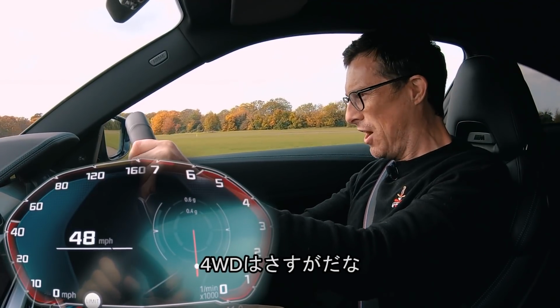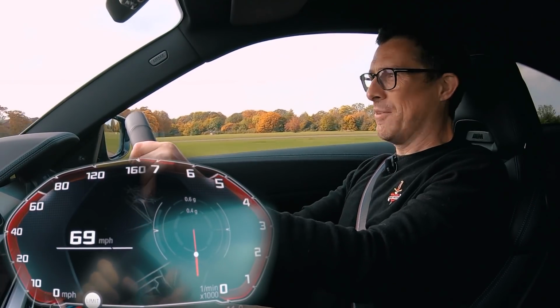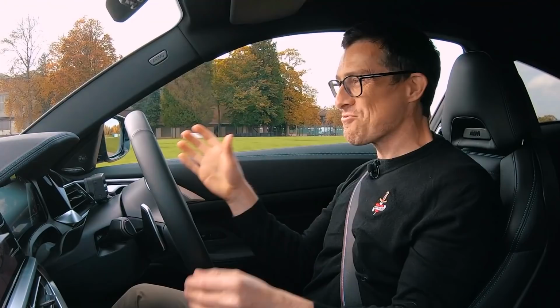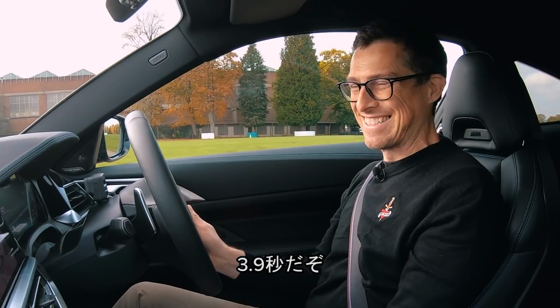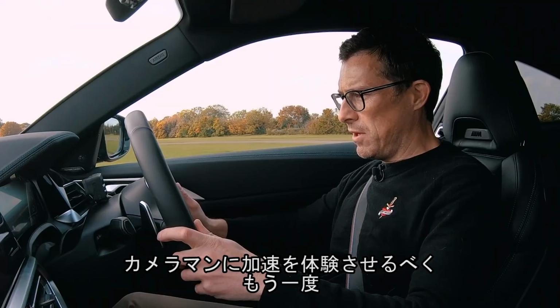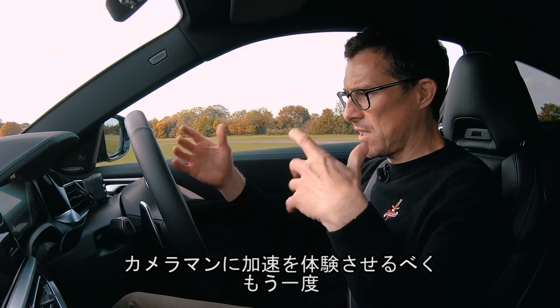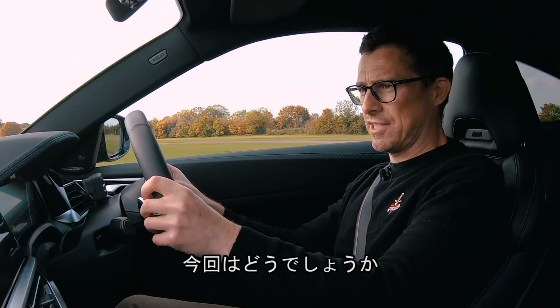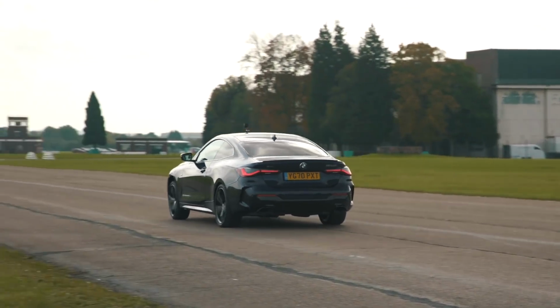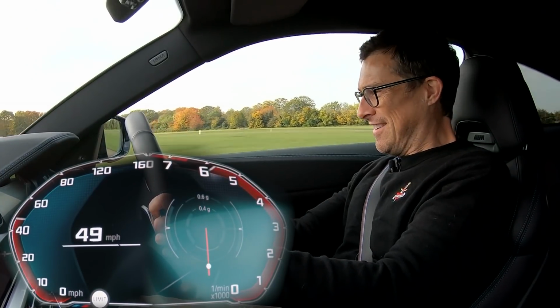xDrive just takes off. And there we go. 0 to 60, 3.9 seconds. 3.9 seconds! I really can't believe it. That is impressive. I was pleased with that launch, but unfortunately the cameraman wasn't, so he's going to get me to do it again. No, I don't mind. Let's see if we can go quicker this time. I doubt it, but here goes. Oh.